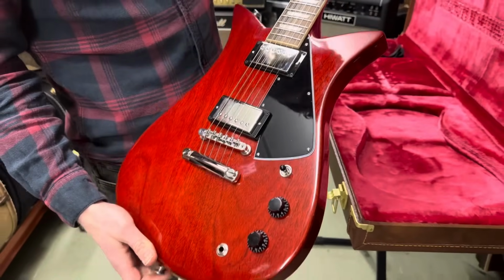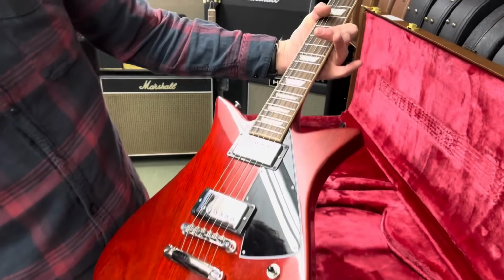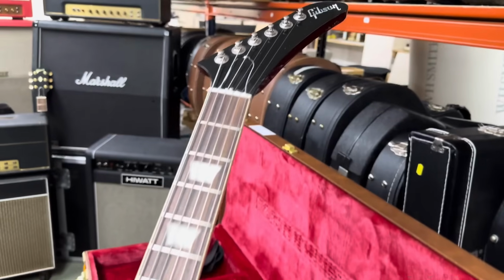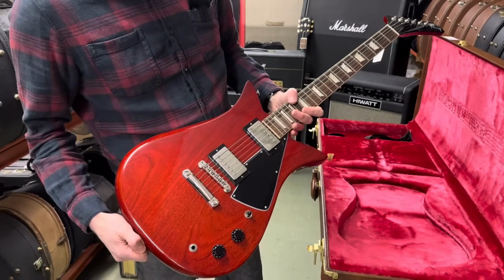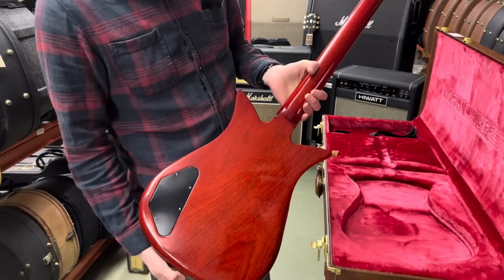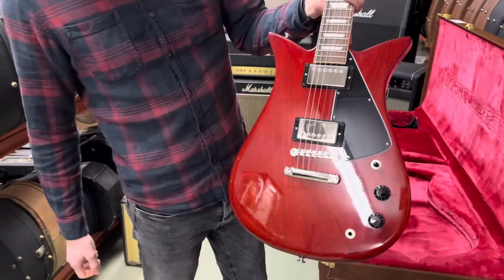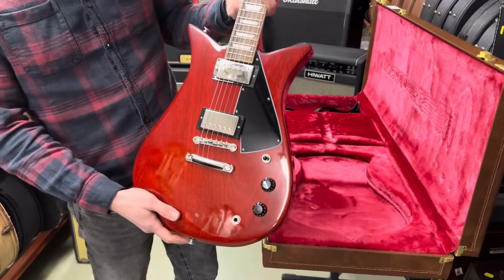This cherry finish. In fact, I think I like the body shape as well. It's a really comfy guitar. It feels like a Les Paul on a lap, but when you're stood up, it certainly doesn't break your back, that's for sure, or tire out your shoulder. Showing my age there, but there we go. 2023 Gibson Theodore in great condition.